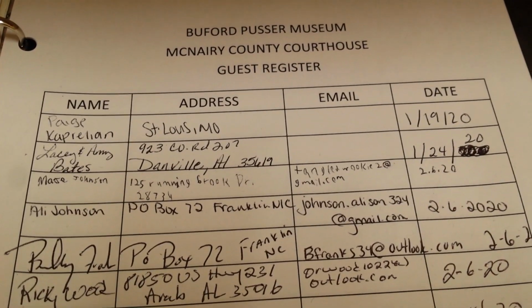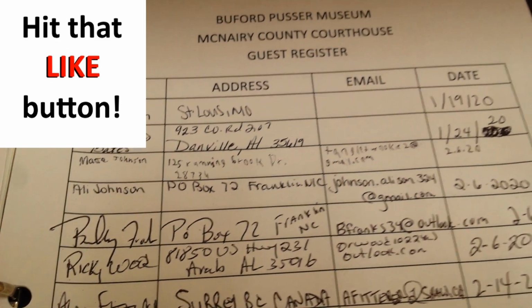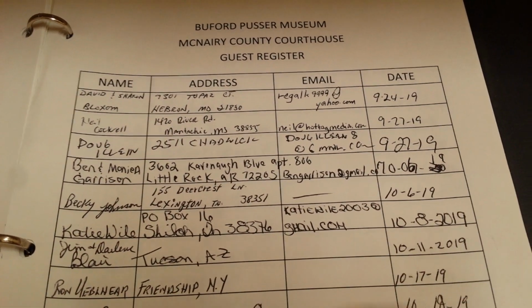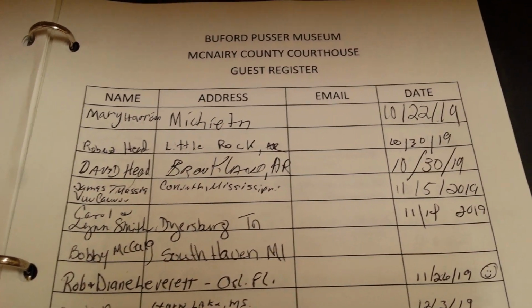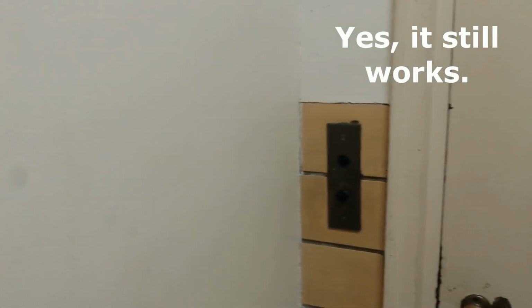And here's my first hint for you. See how few people have been? Everybody runs to his old house museum in Adamsville. This courthouse in Selmer should be your first stop. And there is the old elevator.